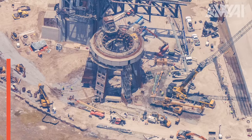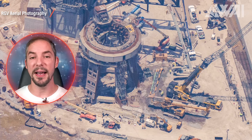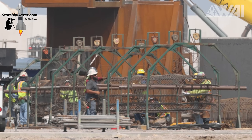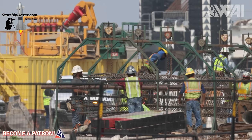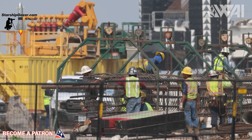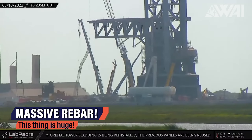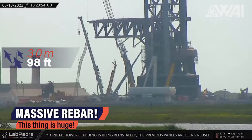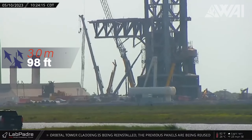A lot of things happening at Starbase right now could be summarized in a single sentence. One big piling operation. Over the last few days, workers assembled massive rebar cages on site, which were later lowered into the previously dug holes to strengthen the foundation of the orbital launch mount so that rock tornadoes belong to the past. If you think that the reinforcements look rather long, then you are correct. If we take the OLM as our point of reference, we can estimate that the cages are over 30 meters long. SpaceX doesn't really fool around when it comes to beefing up the launch mount.